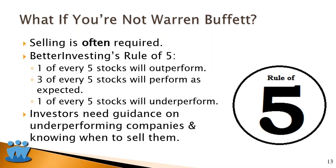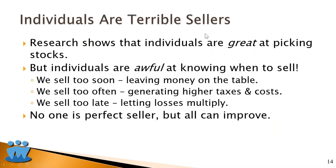But one out of every five stocks is going to underperform. Often this is due to unpredictable circumstances that you just couldn't have predicted. No one predicted a pandemic this year. So if some stocks are not performing as well due to pandemic-related circumstances, that goes without saying. That's something that you couldn't have figured out in advance. But investors do need to have a framework and guidance to know when to sell the underperforming companies. And that's where thinking this through with your club members can help you to be a little bit better.